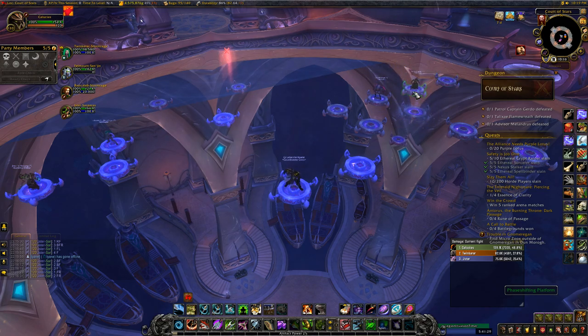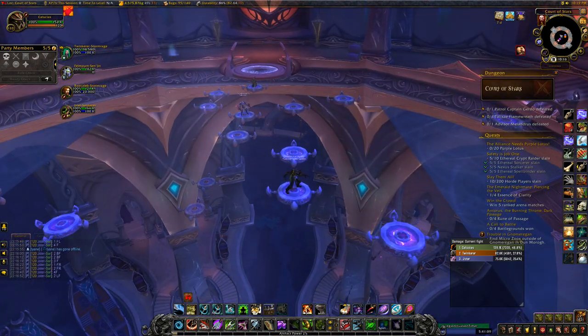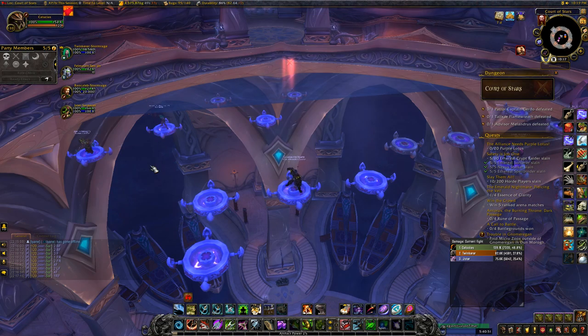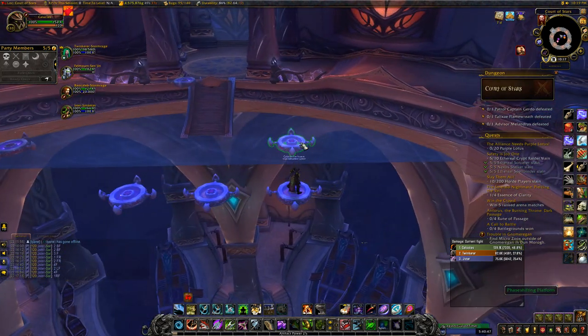Forward to the right over there. Four goes forward. Two goes to the left and forward. That's over there. Four will go forward. That's right there. One goes to the right and then forward.